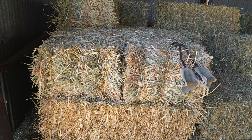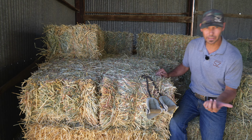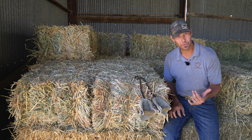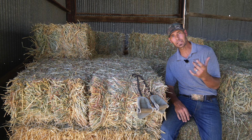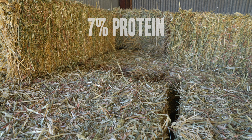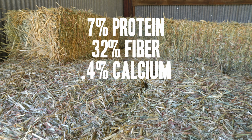And then up next, we've got our forage hay. Now forage is a combination of oat, wheat, and barley. Sometimes you can also just get oat hay or wheat hay. We pick forage hay, that's our favorite. Now typically, you'll find that these hays have about 7% protein, 32% fiber, and 0.4% calcium.